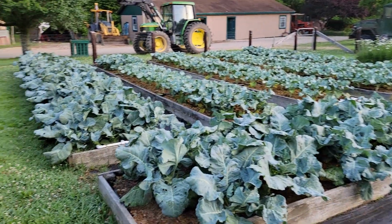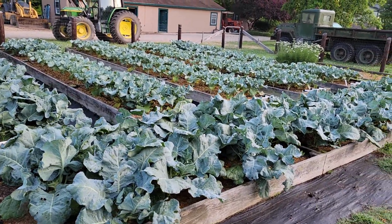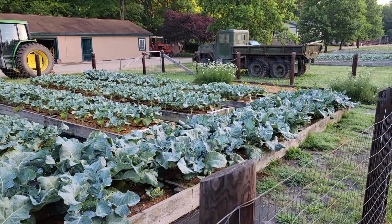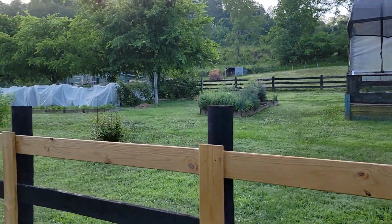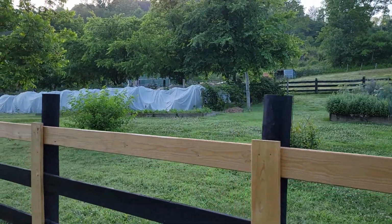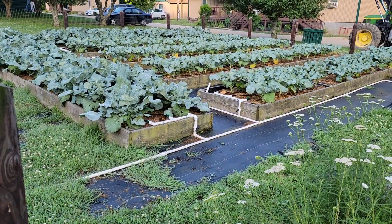Now we're actually doing something a little bit new this year. I'm experimenting with these covers. As you can tell, look at all these raised beds right here. They were in here weeding these things the other day. And of course, there's the herb bed. Give you another look over here so you can see our actual water drip system for this.